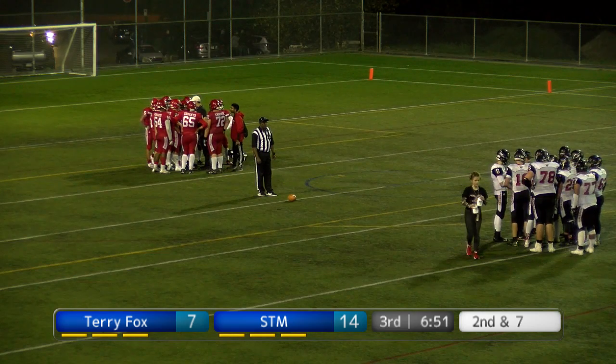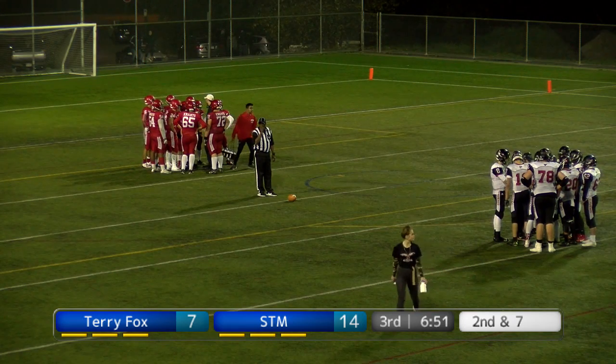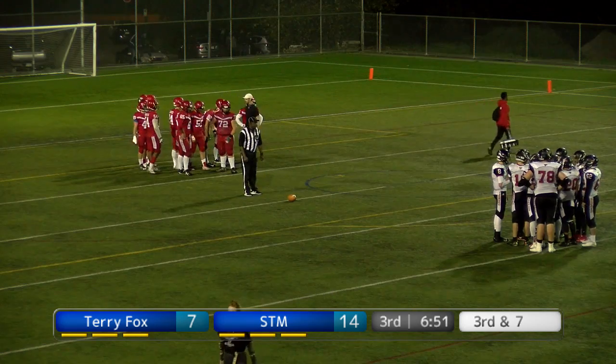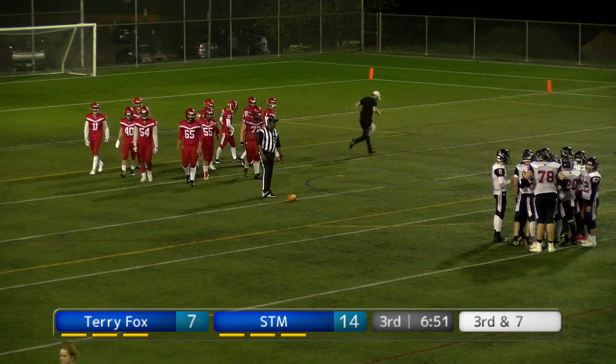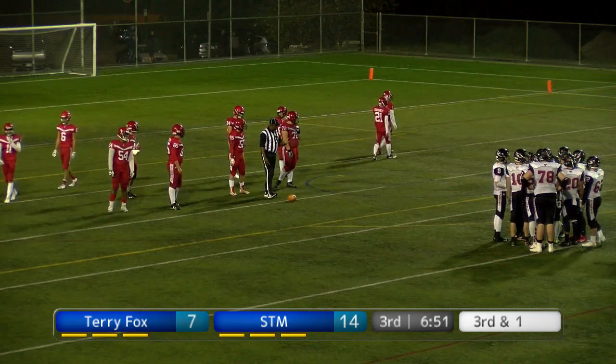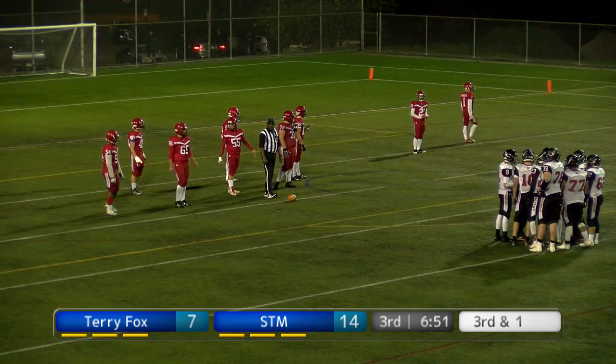Yeah, exactly. They've got their game plan set up, so they know that when Terry Fox comes out in a certain formation, they're going to run a certain type of defense. If they run another formation, they're going to make some adjustments, right? So good job by the defense just to make sure that the players know their responsibilities, as this is a big play coming up with 3rd and 1.